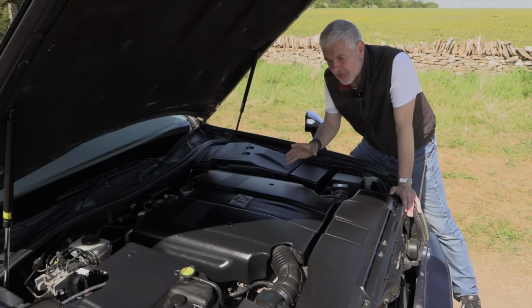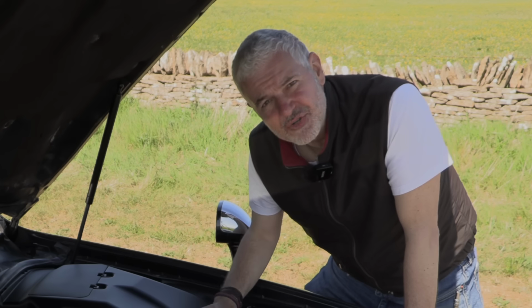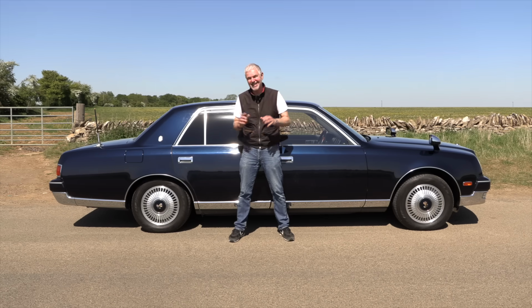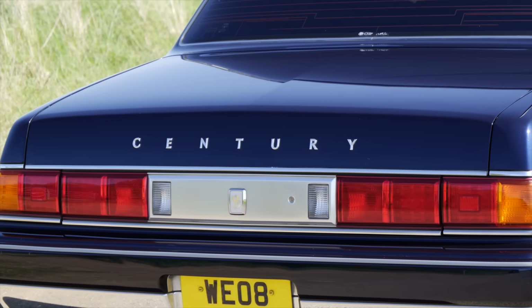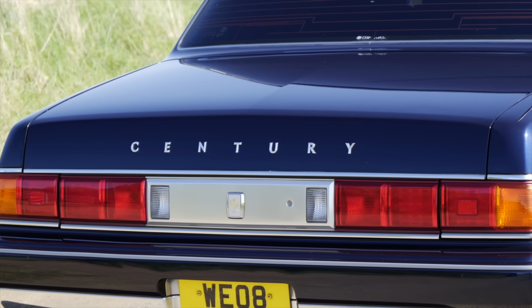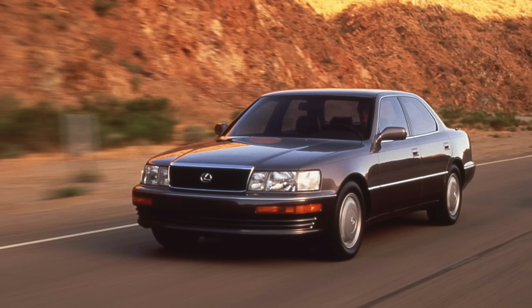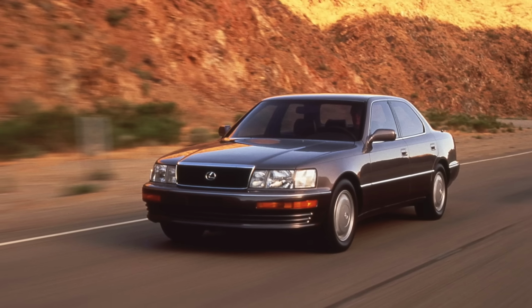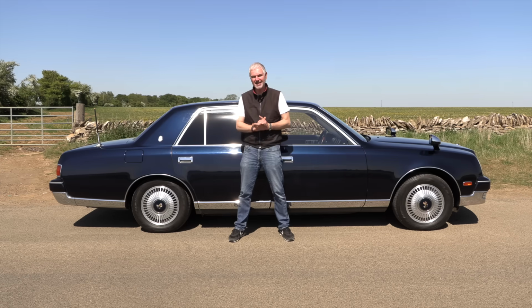Now, as far as I know, this was the only production V12 ever to come out of Japan. Later versions of the Century having reverted back to a V8. For a top-end luxury car, this is unique in that it was never marketed as a sign of wealth or excess. That might explain why it was always sold as a Toyota. Even by this stage, when this came out in 1997, the Lexus brand was already out there. You'd think it would have made more sense to sell it as one of those. But no, they kept it as a Toyota.